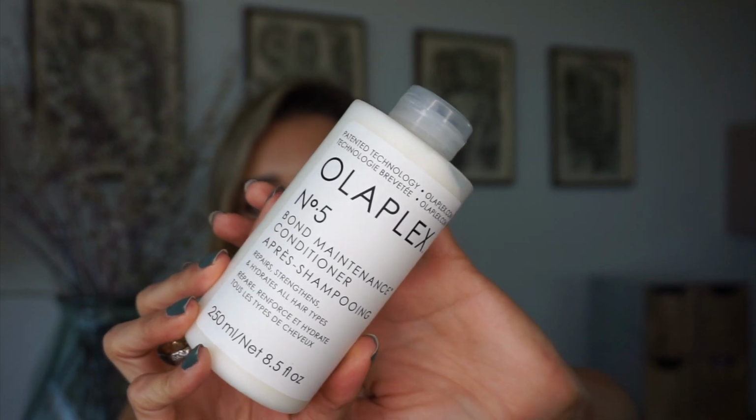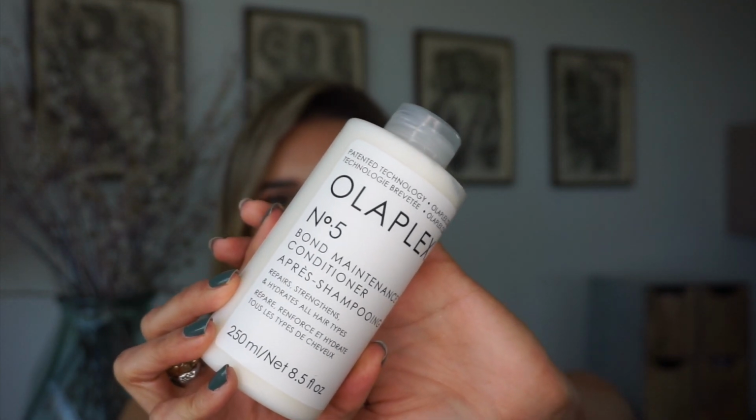I also bought a backup of my Olaplex No. 5 Bond Maintenance Conditioner. I already bought a backup of my shampoo like a month ago, and I just really love that. Although I want to try the Briogeo too. I thought if I didn't like the Briogeo, I would have my backup, and I'm going to use it anyway because this is so good, so good.